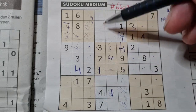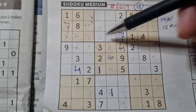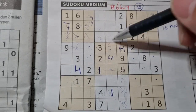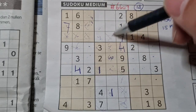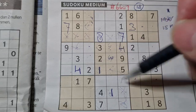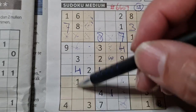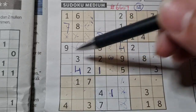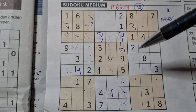8 should be here. 8 in this row, 8 in the middle, second row, so third row, the only 2 places left for 8 should be here or there. We have an 8 in one of these 3 boxes in this middle column, so no 8 there. 8 should be there. 8 should be here also. Cannot continue with 8 now.